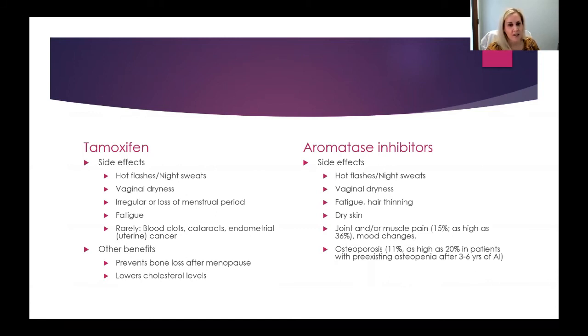In one area, I saw that they said it was only about 15%. And that was kind of in one of our major medication resources. In looking elsewhere, it says it can be as high as 36%. And that I think is much more on target. And when we talk about joint and muscle pain, it tends to not just be kind of one isolated joint, my right knee, my left hip, things like that. It tends to be a little bit more diffuse.